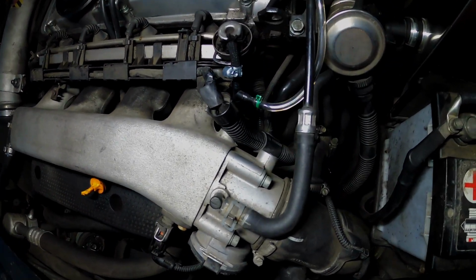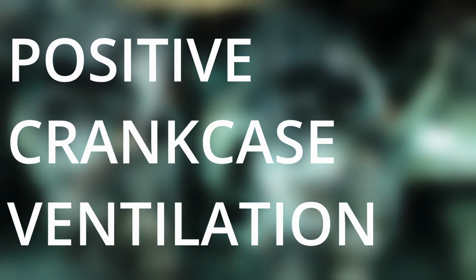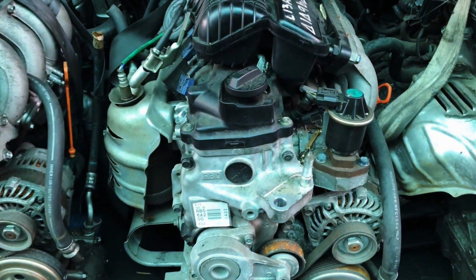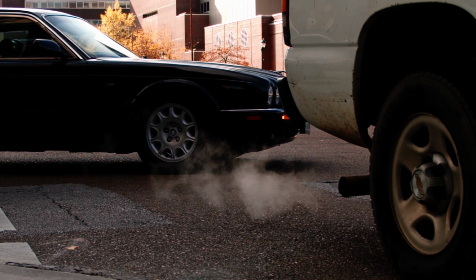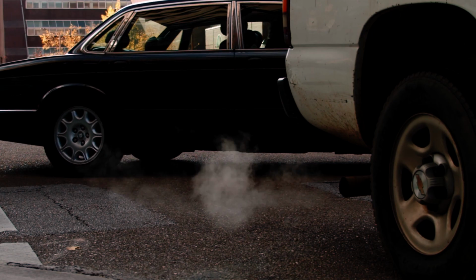So what does this system do, and why is it actually needed? PCV stands for positive crankcase ventilation. The crankcase is the part of the engine on the bottom that holds all the motor oil. When fuel is burnt in your engine, the byproduct is exhaust gas. Some of this gas, however, pushes past the pistons and into the crankcase. Here it combines with motor oil and produces something that looks like an oil sludge.